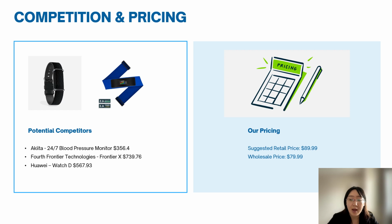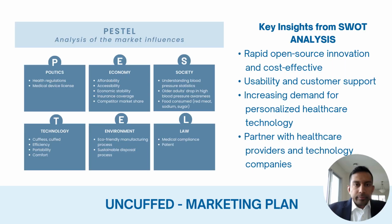Our potential competitors are high-end cuffless and non-invasive blood pressure monitor companies such as Akita, Fourth Frontier Technologies, and Huawei. However, because they target the high-end market and have higher R&D and branding costs than us, their pricing is much higher than ours. We recommend a retail price of $89.99 and a wholesale price of $79.99, ensuring a significant competitive advantage in pricing with a 10 to 20% profit margin.